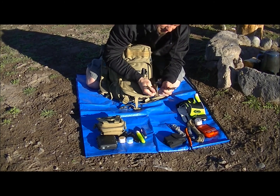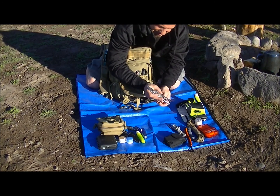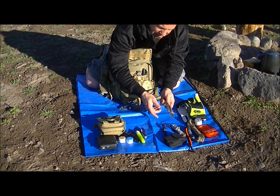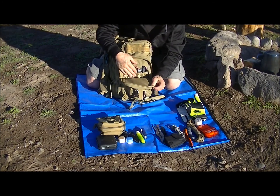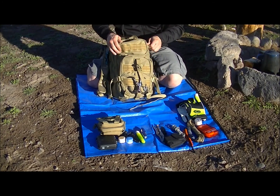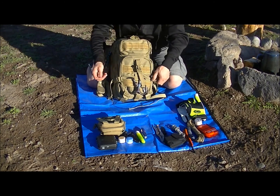I always like to keep me a set of vice grips. These are needle nose vice grips. Handy to have in all kinds of situations. Some mechanics wire. We're able to fix all kinds of stuff with just that. So that's the first pack. That's the front of the pack. And let's see here.